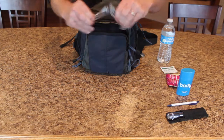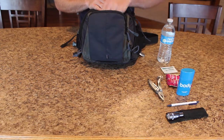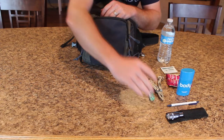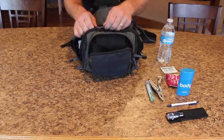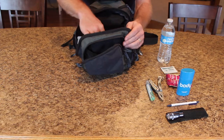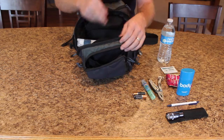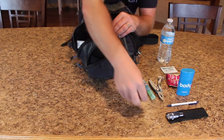Also, I like to carry a multi-tool because it gives me a lot of capabilities to do different things that I need. And hand sanitizer. And now digging a little bit deeper into the bag, we'll get into some other items that I could possibly need in a race. Here we have some extra batteries for my headlamp. And also a sewing kit in case I need to repair some damaged clothing.